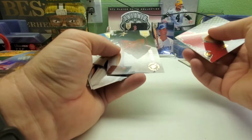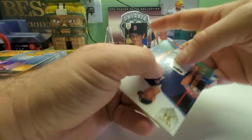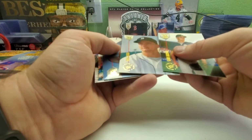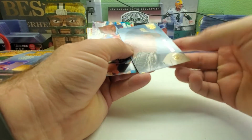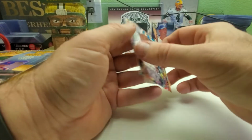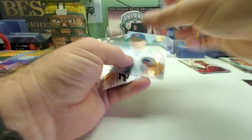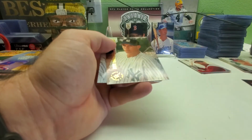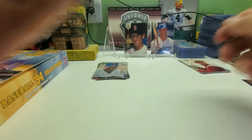Wes Helms. Roy Mesh. Terrence Long again. Gabe Casper. Mike Deere, we haven't seen him yet. Larry Burns, we've seen a whole bunch of him. Jason Kelly, Steve Schumacher, and another Jay Payton.